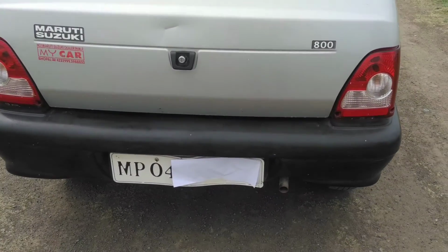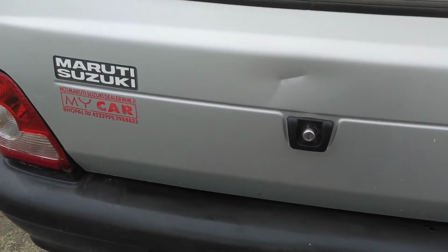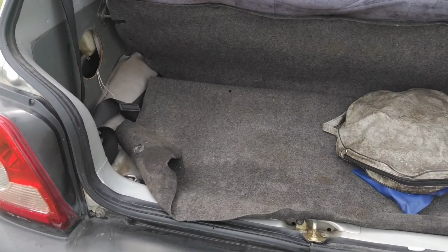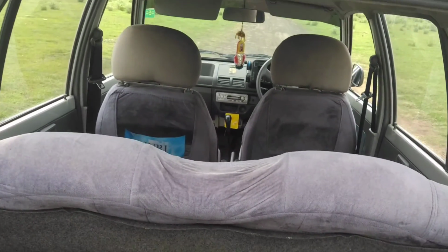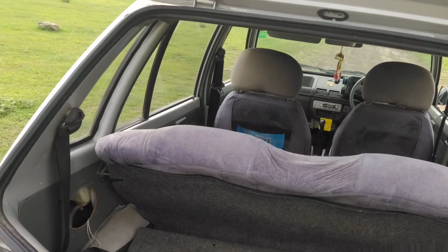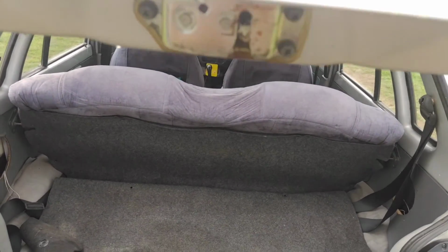Let's check out the boot of this car. The boot can be accessed only after unlocking it from the key of the car. The boot of the car is very small. Also, I don't know the exact capacity of this boot space. So, if anyone knows it, do post it in the comment section and I will pin your comment. The boot here seems to be more suitable only for small backpacks.